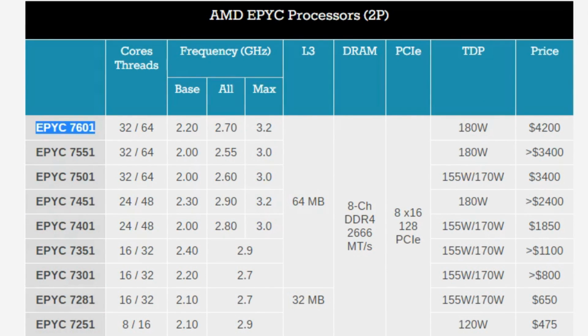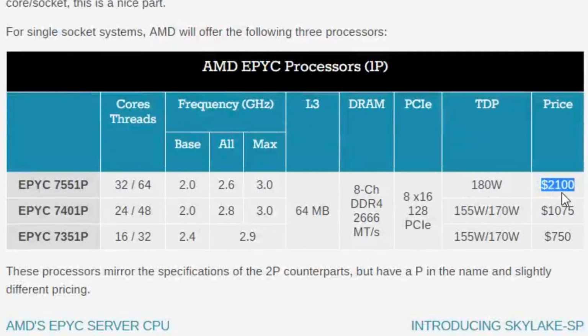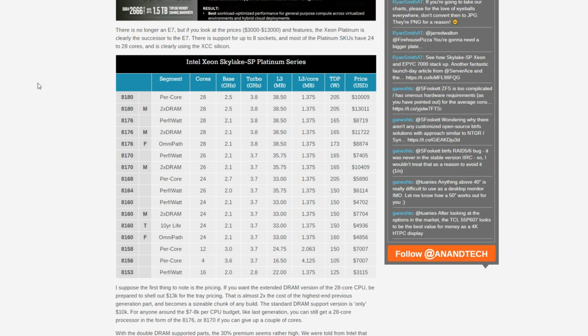Untitled have also compiled a table listing AMD's Epyc 2P processors, of which there are currently 9, with the fastest being the Epyc 7601, 32 cores, 64 threads, and a price of $4,200. That is per CPU. And they also list the 1P processors, so these are processors for single socket systems, and a very attractive looking one in the Epyc 7551P, again with the 32 cores, 64 threads, but coming in at half the cost. A slight drop in the base and all-core turbos, but at the price point it looks an incredibly attractive part.